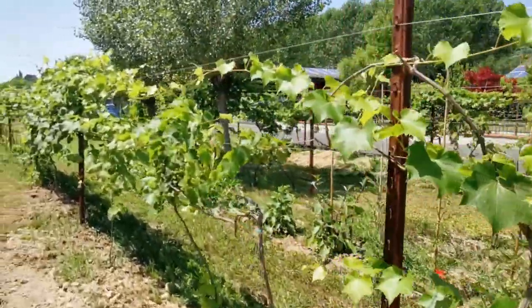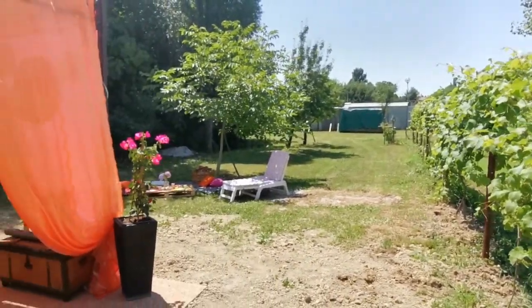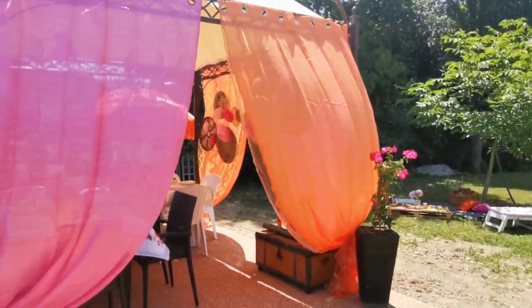Our flourishing vineyard is growing fast, and here everything is ready, so let's get this party started.